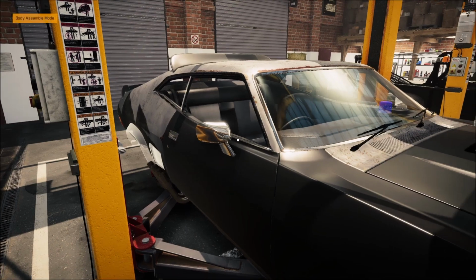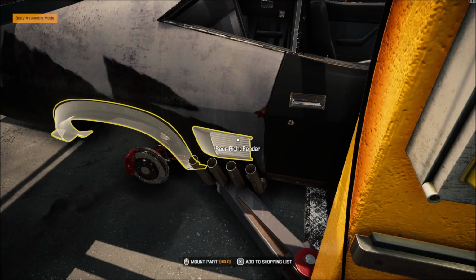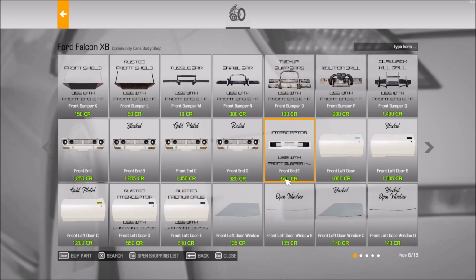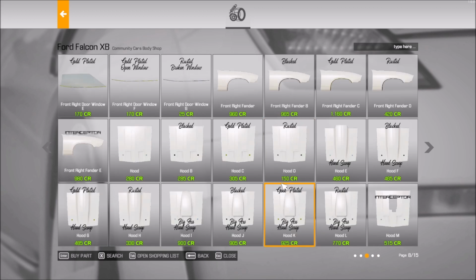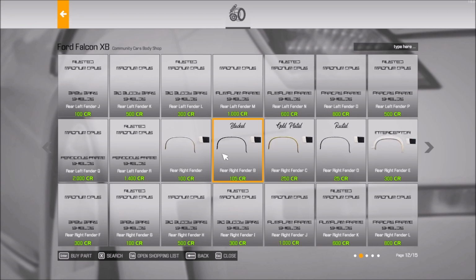I don't have any mirrors. Oh, I have that mirror. All right. I have that side. Oh, fender E. Okay, fender E. Need fender E. Where is it? Where you be? Fender E. Need that mirror. That's the one side. That's the other side.